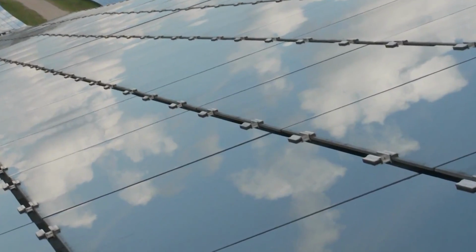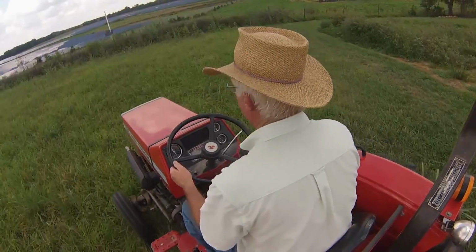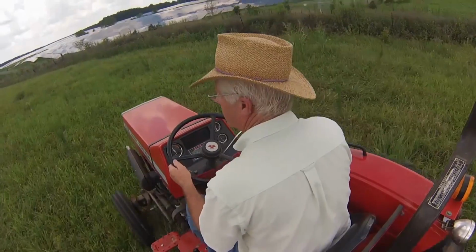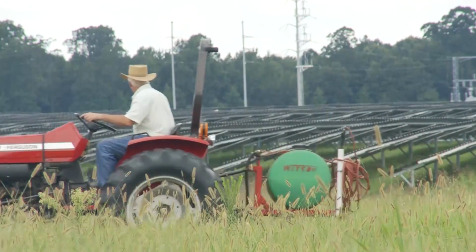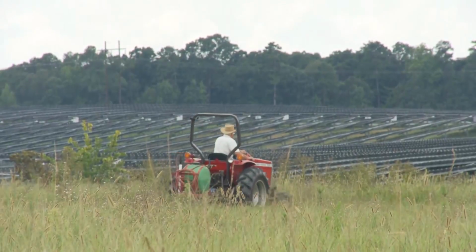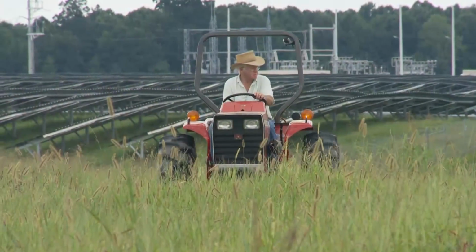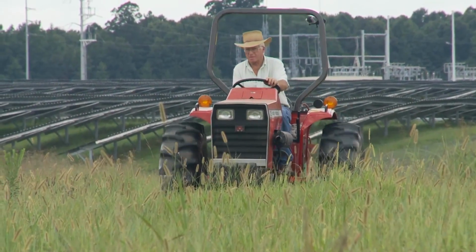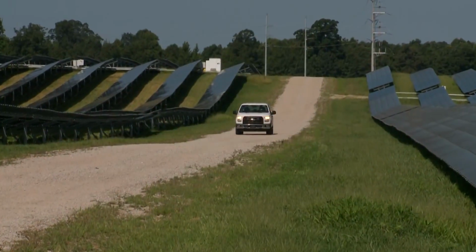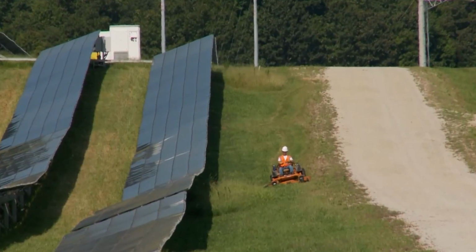Sunrise, sunburn, sunset, repeat. Joe Griffin's actually okay with his new solar next-door neighbors. Since the 70s, Joe's been riding his old tractor here on the same 10 acres. His home now surrounded by Duke Energy's 400 acres. But on this day, every day really, all Joe sees is an occasional Duke pickup truck, and the glass, and the guy who mows the grass between the glass.